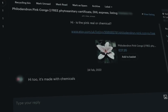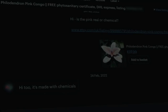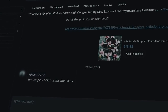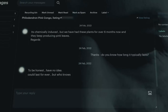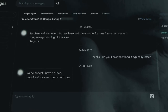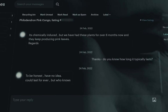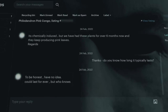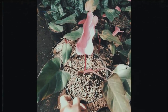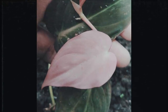When I approached the sellers of the pink Congo, I received pretty much the same response every time: an admittance of chemicals involved in the temporary variegation. However, when I asked one shop how long the chemical lasted, the seller replied, "To be honest, have no idea. Could last forever, but who knows?" Once I began asking creators of the newer monsters such as the Dark Lord and the Pink Mycans, however, I received entirely different answers.